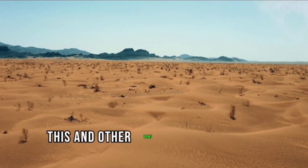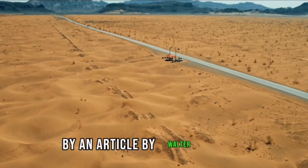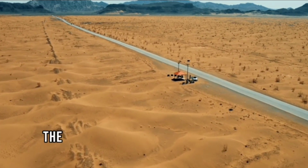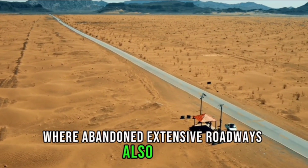This and other pans, as well as river bottoms, were written about extensively at Seforums in an article by Walter Wagner regarding the extensive formerly wet areas of the Kalahari. The Kalahari is extensive and extends farther north, where abandoned extensive roadways also exist.